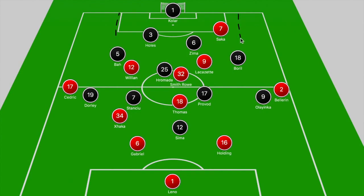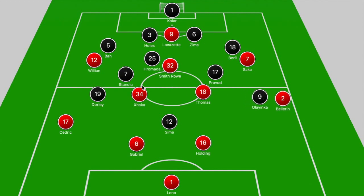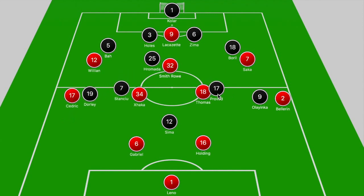If we briefly shift to how the away side looked to disrupt Arsenal's build-up play, they were positioned in a 4-5-1 out of possession, and what you ended up seeing was that the wide players would push out to the fullbacks, and in midfield there was a 3v3 battle with Stanchu and Provod stepping towards Xhaka and Thomas Partey, and Hromada would be tasked with tracking the movement of Smith-Rowe.